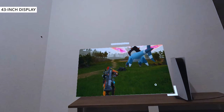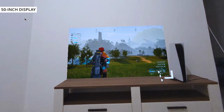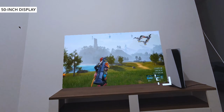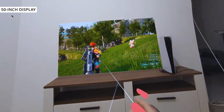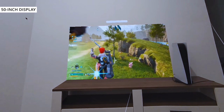Then I turned to 50-inch. This was quite significant. First of all, it felt much more immersive. I really felt the difference, and I really liked that. And it felt like a good balance. Again, for the distance, around 5.5 feet from my eyes to the screen, it felt good. It felt good because I felt more immersed with the game, especially when I turn off the lights.